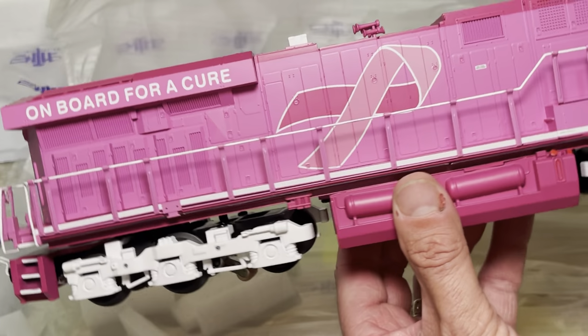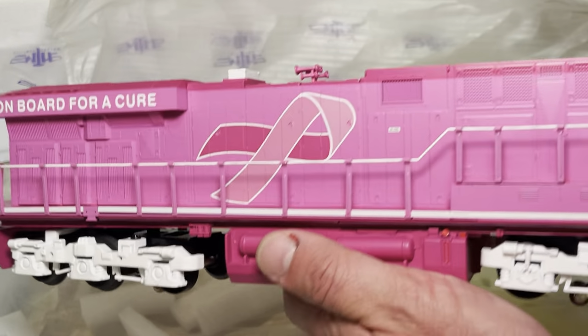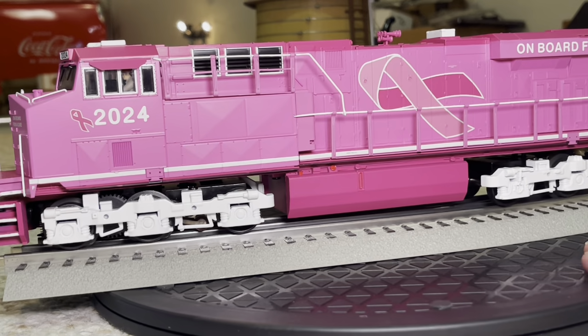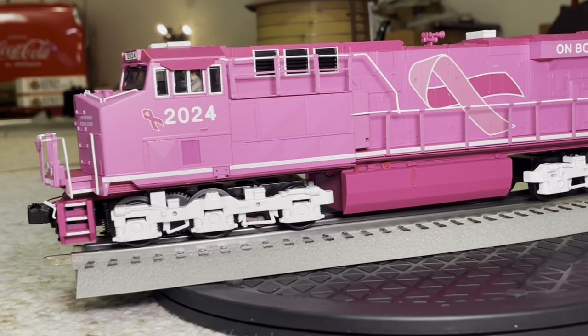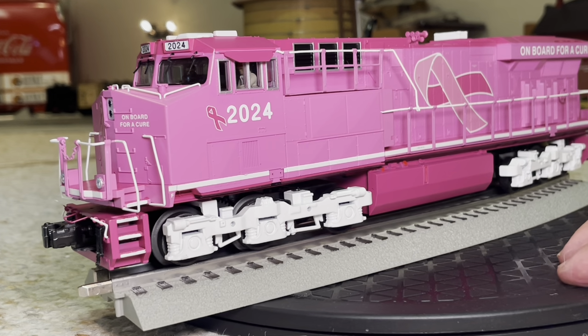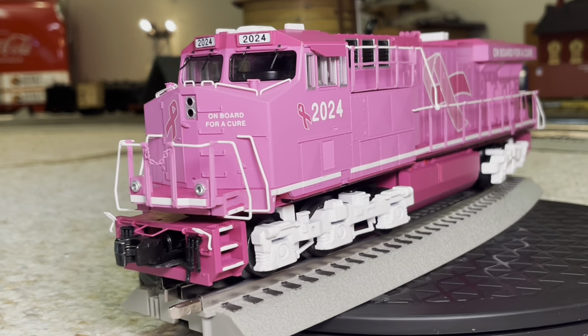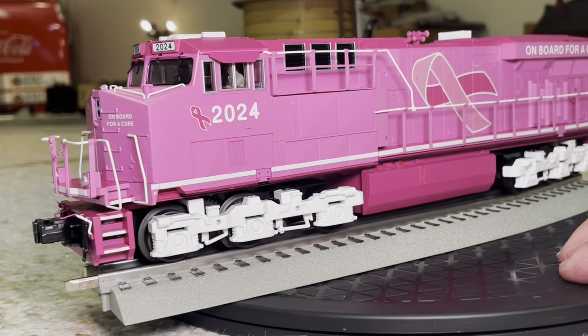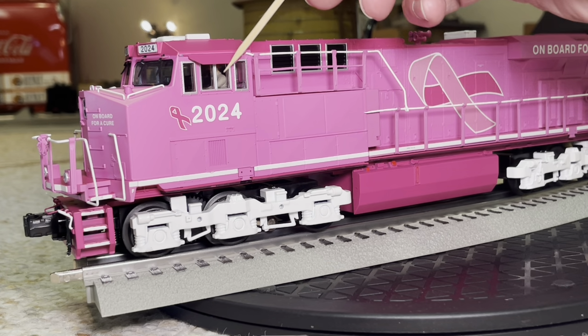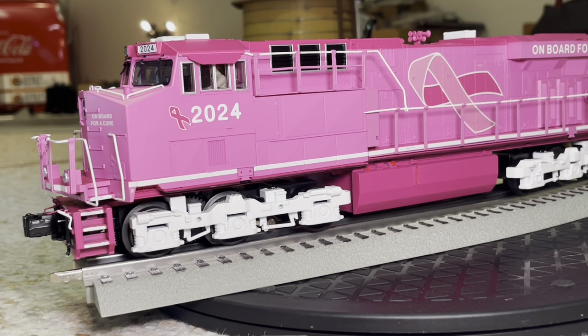Let me get this on the turntable and we'll take a closer look at it. All right, be right back. All right, there we go. We got her on the old turntable here. This is a low budget production, so we're going to try and just kind of fumble our way through it. All right, you can see the beautiful detailing there. We got our conductor up here in the window.